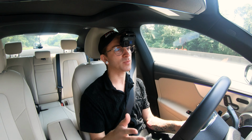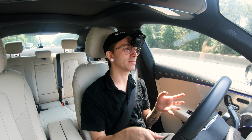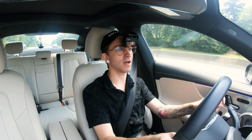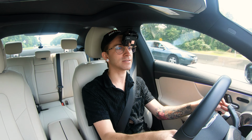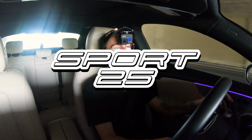Right off the bat, in the sport category, this is not a sports car, and it's definitely not a sporty car. The engine is slow. I mean, the car is slow. The engine is kind of underpowered. The 0 to 60 isn't bad, but it's not much to bat an eye at. It's not your best bet for a sports car. So for sport, I'm gonna have to give it a 25.